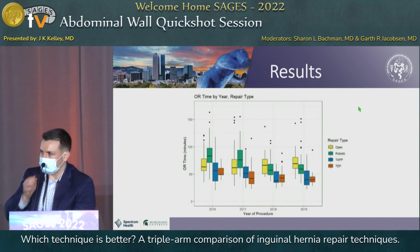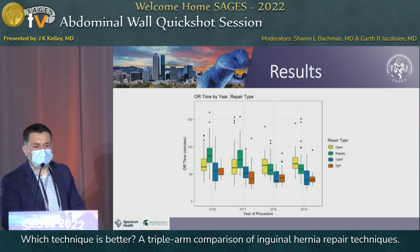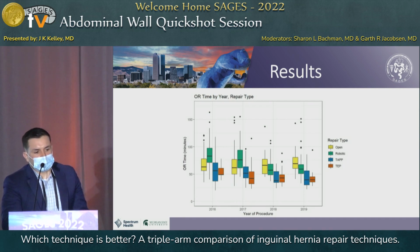This figure here outlines the operative time for repair. I want to highlight that robotic repair is in the green. And as you can see, between the years 2017 and 2018, there's a significant decrease in operative time. This decrease in operative time is also seen with laparoscopic repair, TAP in blue and TEP in red. However, the difference is not as pronounced.